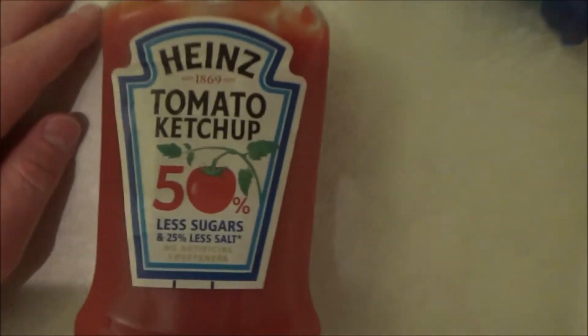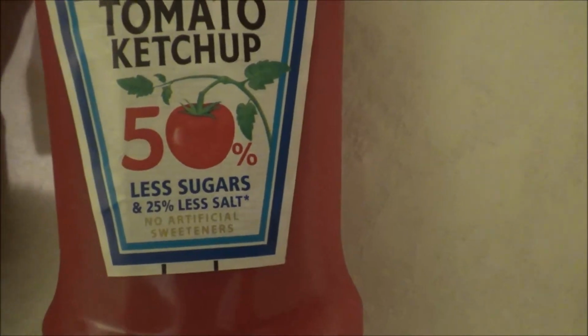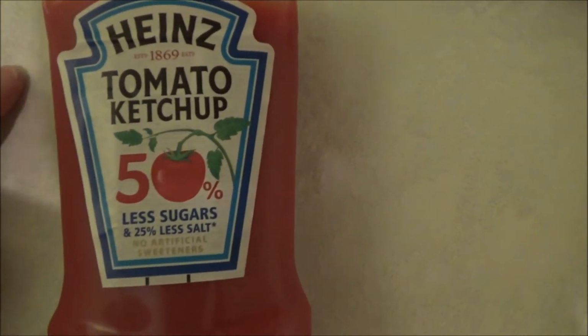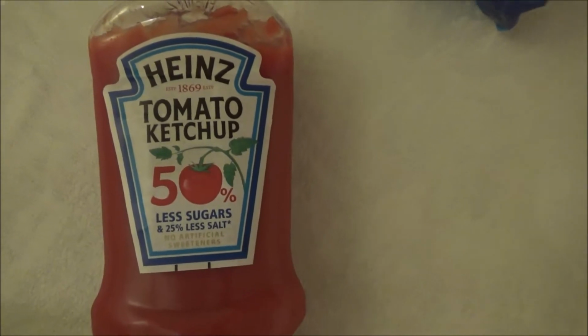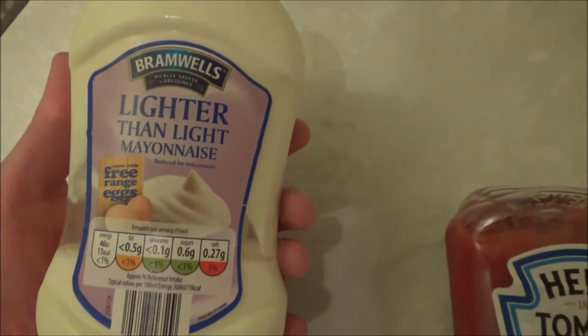Another thing that makes it fun is tomato ketchup. Less sugar and less salt. It just lowers the carbohydrate. I'm sure I looked and compared the two, and it roughly halves the carbohydrate content of tomato ketchup. So it means you can either have a bit and use it conservatively, or you can have double, which is always a bonus.